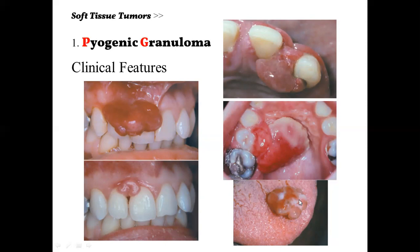Okay, so this one only shows us that it doesn't only occur on the gingiva, but also on the tongue. Ganyan siya ka-red. So minsan nga, red to purple yung kulay niya. Depende. Okay, minsan, nagiging pale na kasi nagkakaroon ng fibrosis dun sa area.